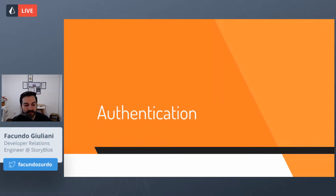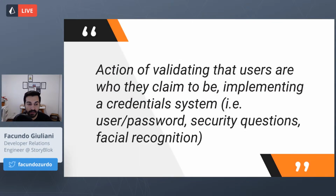So let's start. First of all, I wanted to give a formal definition of what authentication is. It is the action of validating that users are who they claim to be, implementing a credential system, like a user and password combination, security questions, or even facial recognition. So here, if someone is using our application, we are verifying that the person browsing our website or web application is who they claim to be.